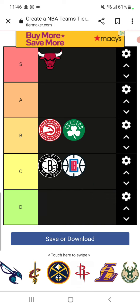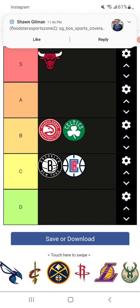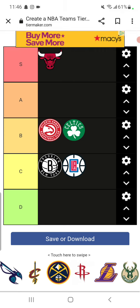Clippers, kind of the same thing as the Nets. It's not the worst logo in the world. I mean, it's a basketball with a C with red and blue. That's not terrible, but that's not great.